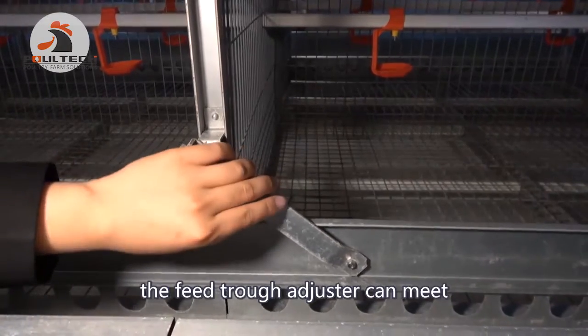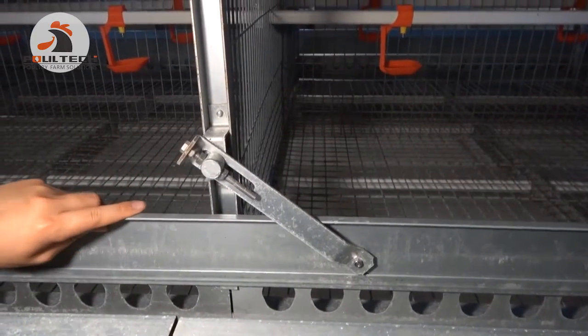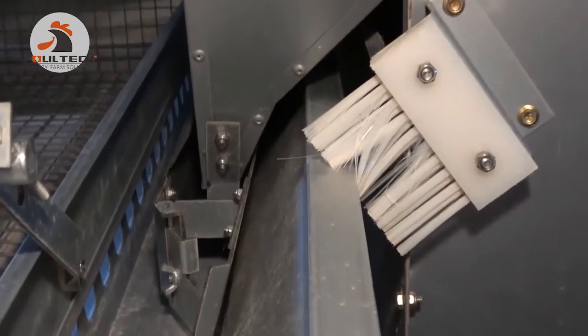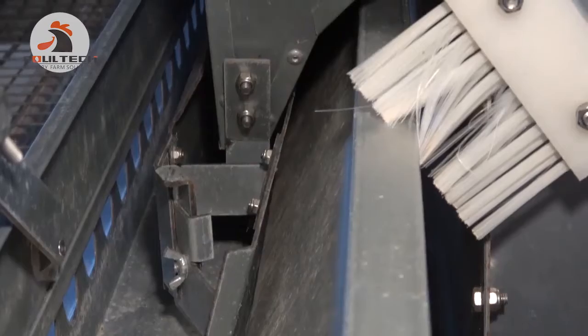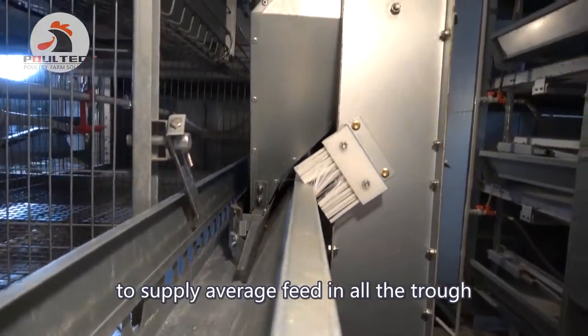The feed trough adjuster can meet the feeding needs of birds of different ages. We designed the brush to keep the feed trough clean. The feeding adjuster device can ensure the feeding machine supplies an even amount of feed in all the troughs.